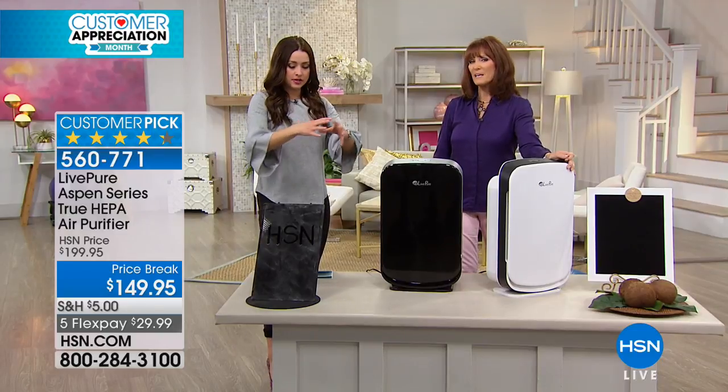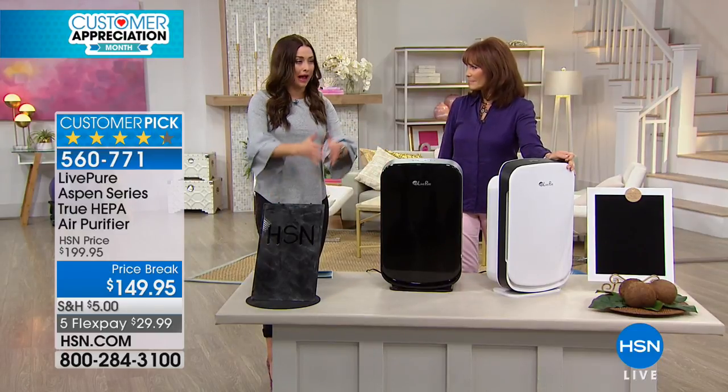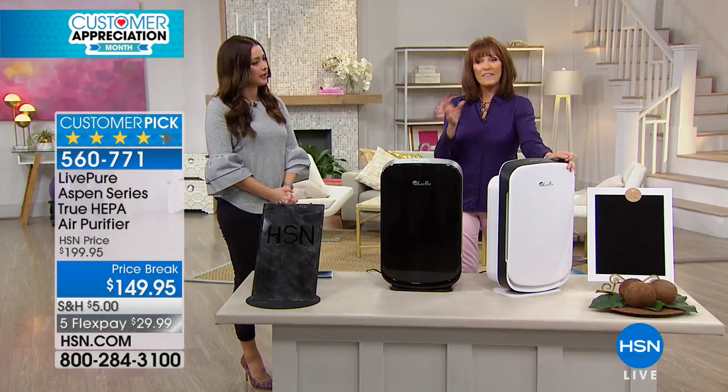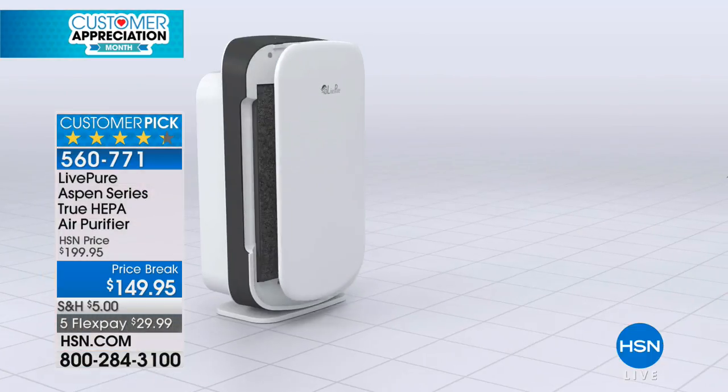It's amazing. Because with some of them, you wonder, are you just cleaning the air right in front of it? Because you have to move the air to clean the air. And this is actually 5 times every hour going to exchange that air. So when you get this home, put it in the room you want, close the door, and within an hour, all of that air will be circulated and it'll be particle-free, 99.97% down to 3 microns.